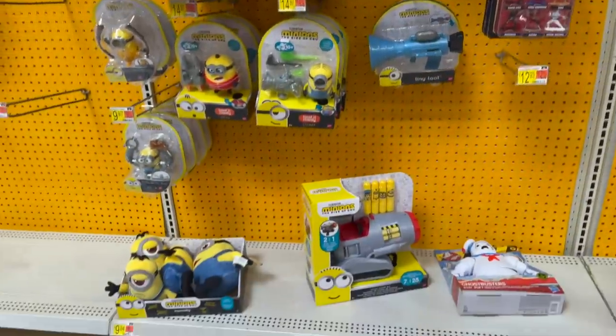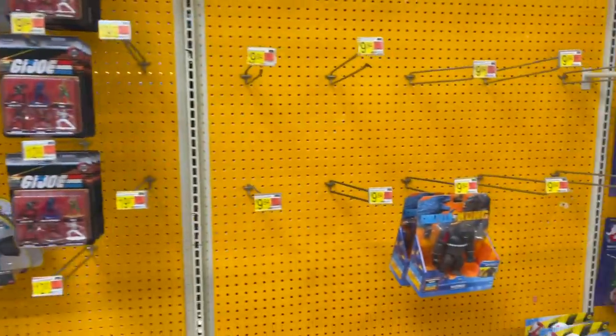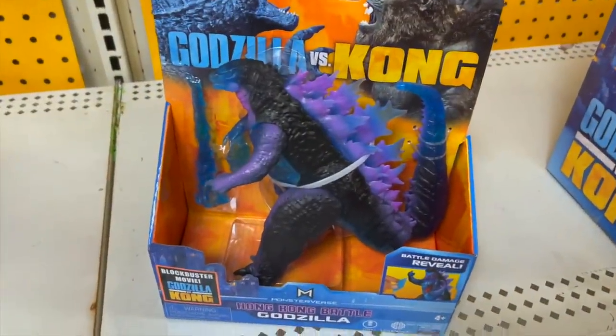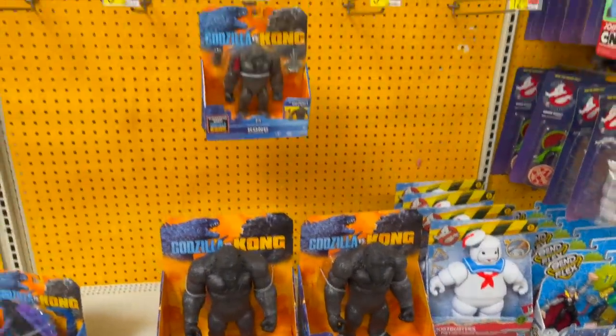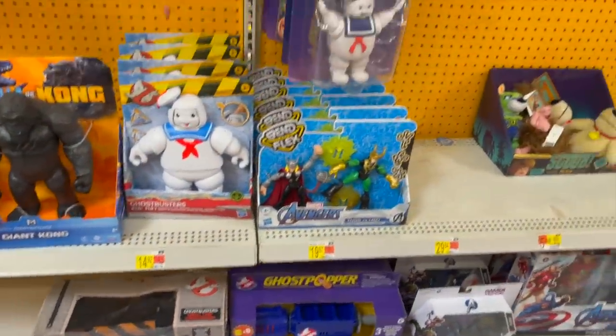Got a Minions, Jurassic Park, Jurassic World, pretty empty. King Kong got a little bit of a restock. There's kind of that cool Hong Kong battle paint scheme that they've done. Yeah, I think last time we were here, I think that was pretty empty.